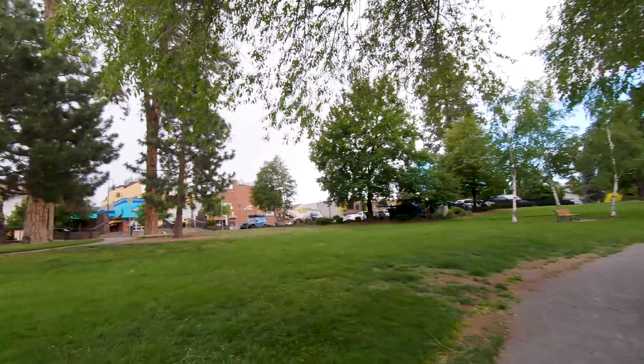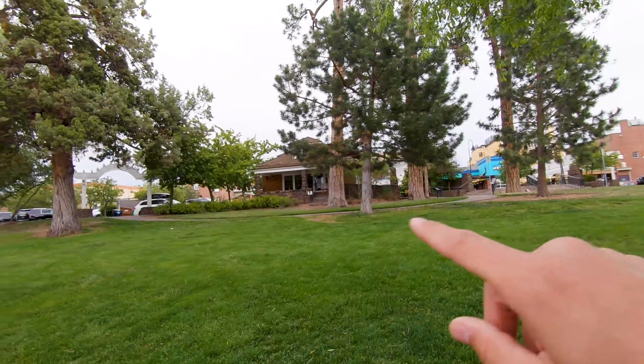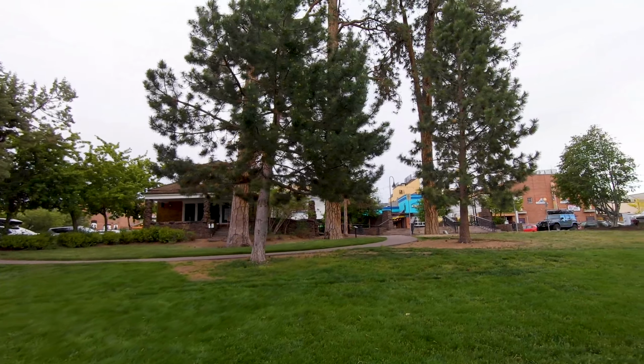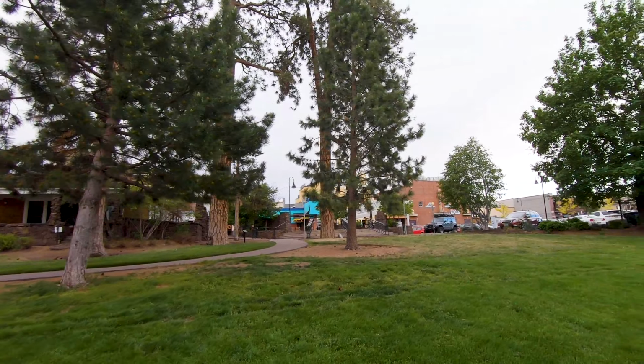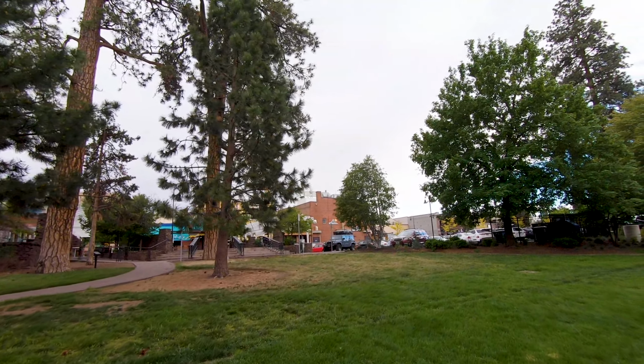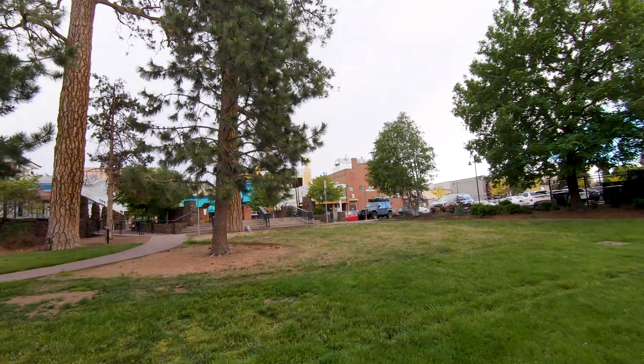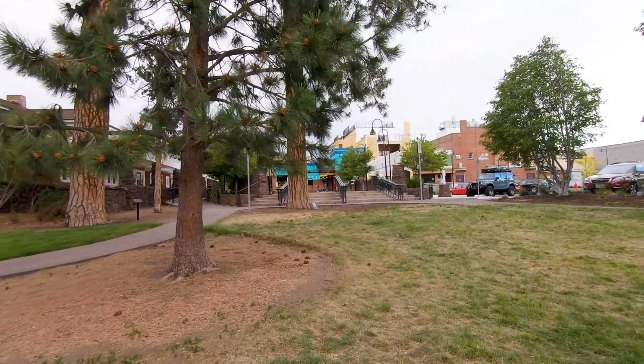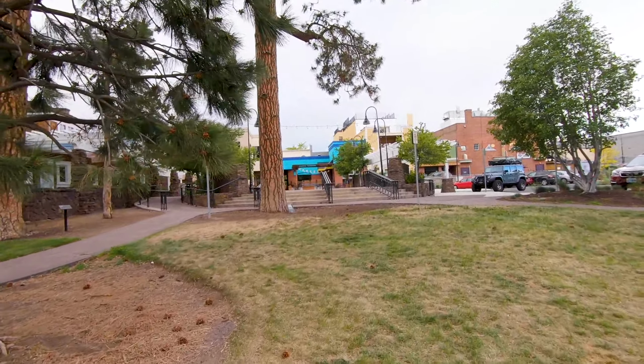But seriously guys, right up here there's the Pine Tavern, which is one of the oldest restaurants in Bend. One of my favorite bike stores is right there. You have the classic Bend Tower right in front of us, and just a classic little park right here. So now I'm gonna take you guys up and show you a little bit about what's going on right now in the streets.